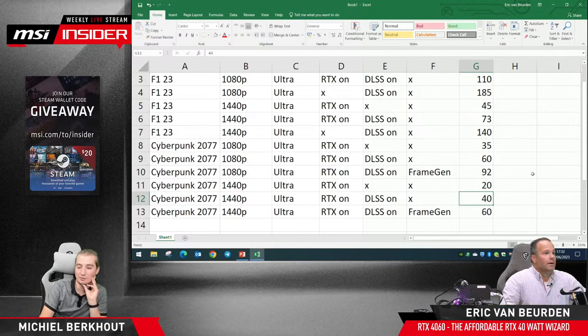So if you want to play 1440p, I would say it's quite doable even on ultra settings with ray tracing on, as long as you put both DLSS and frame generation on. Personally, I would switch ray tracing off and go for higher frame rates. Ray tracing off? Yeah.